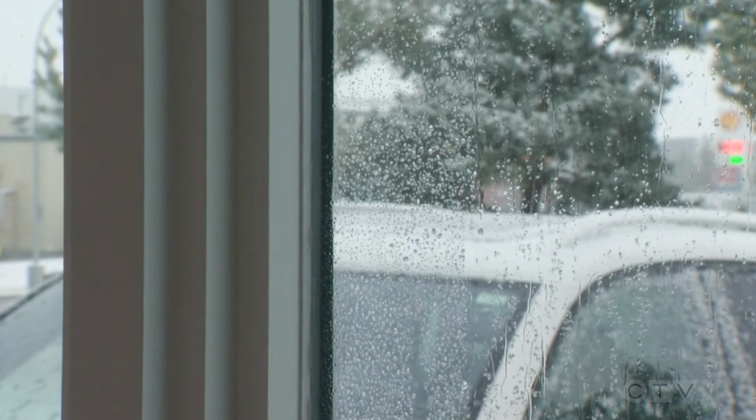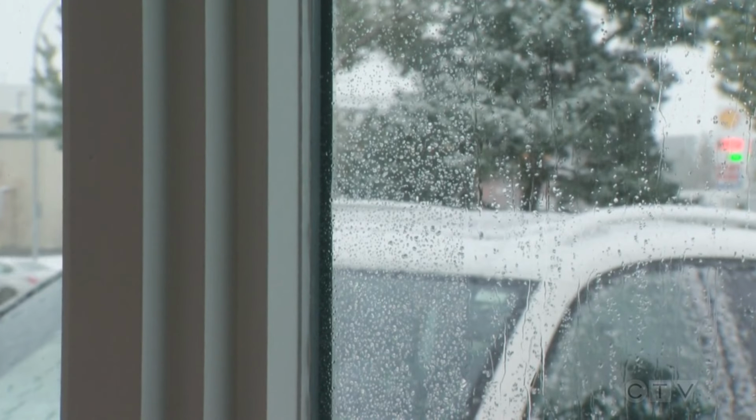Yeah, so there's three main types of condensation. There's condensation on the outside of your windows. Now that's a normal process. It's usually due to weather, like rain. You'll see water droplets on the window. So if you see that, it's not really something to be too worried about or concerned about.